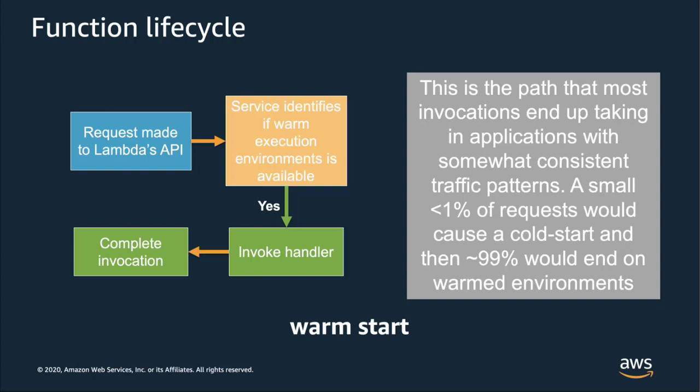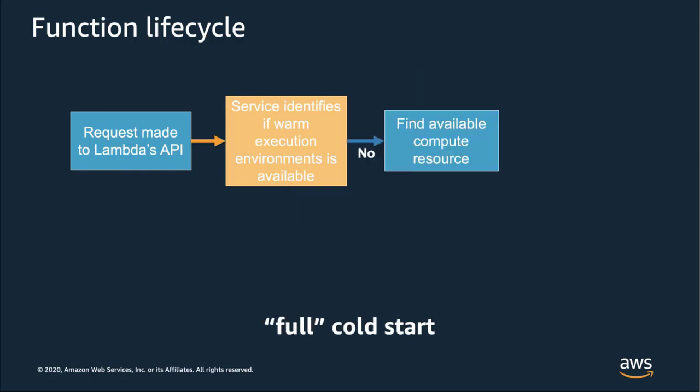But let's take a situation where there isn't an available execution environment. So let's say this is a brand new function, or you've just updated your function or made a change to its configuration. Then the next thing that the service has to do is find an available compute resource. And so on the Lambda side of things, we run those servers that are in serverless that you don't have to deal with.